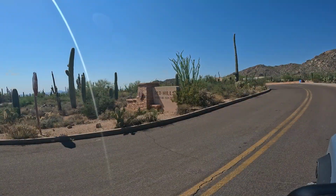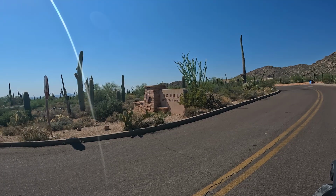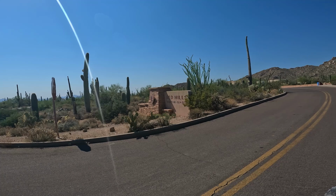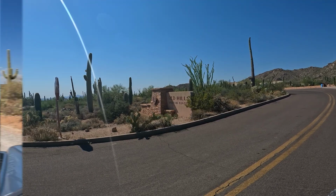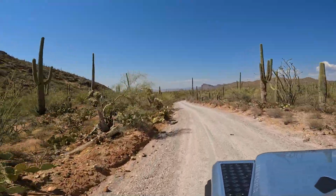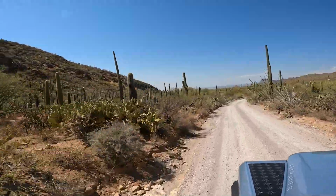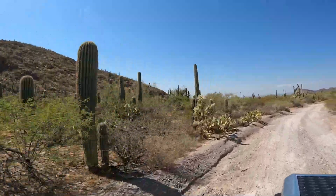I'm back at the Red Hills Visitor Center, again on the west side of Saguaro National Park. I would agree with the blogger that I read before that the west side is better, although I would say both sides are definitely worth doing. It took me about an hour to do the loop road on the east side, and about an hour to do the loop road on the west side.